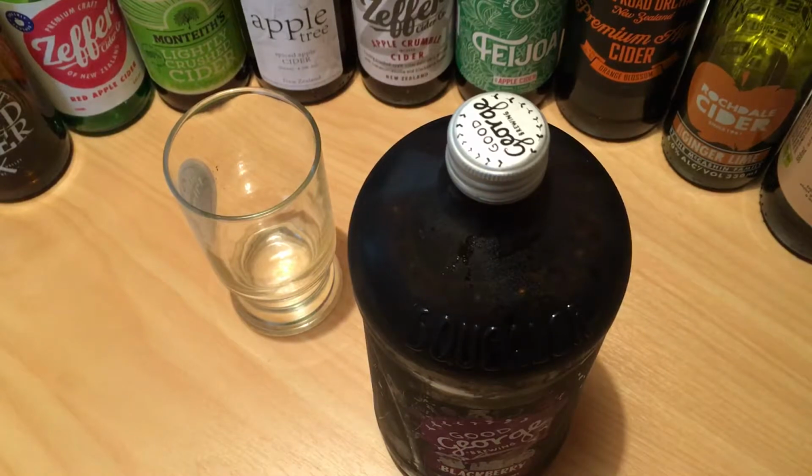Generally pretty good mainstream cider, available in most of the supermarkets. Got this one at New World. It's available at Countdown as well. And they've won quite a few medals for their ciders, so looking forward to trying this.